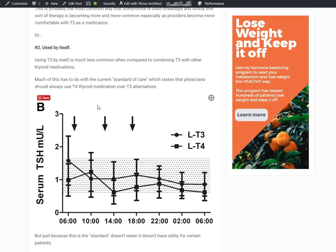Those who tend to have better success using liothyronine by itself tend to be those who have never been diagnosed with thyroid disease, but have some of those conditions that we talked about previously, like leptin resistance, insulin resistance, or treatment-resistant weight loss, things like that. It's fairly easy to add a low dose of T3 to somebody who's not on thyroid medication and have the improvements there.